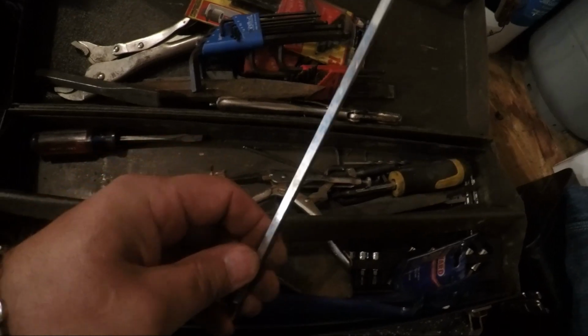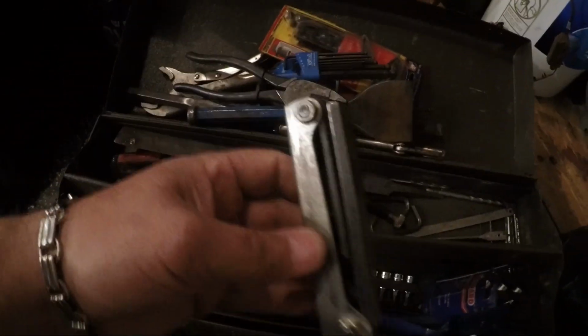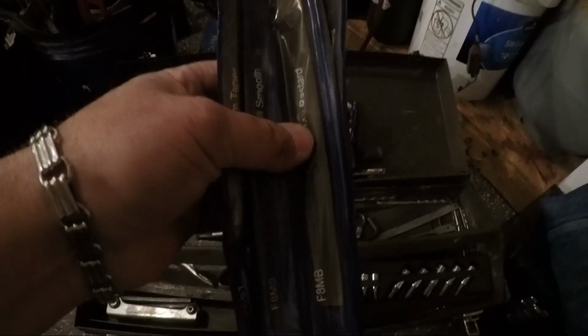Chisel. Driver. Spare key when you're putting motors and pulleys in. Vice grips. File. Big chisel. Lineman's pliers. More Allens. Shit, I got more chisels here. Didn't even know I had that.